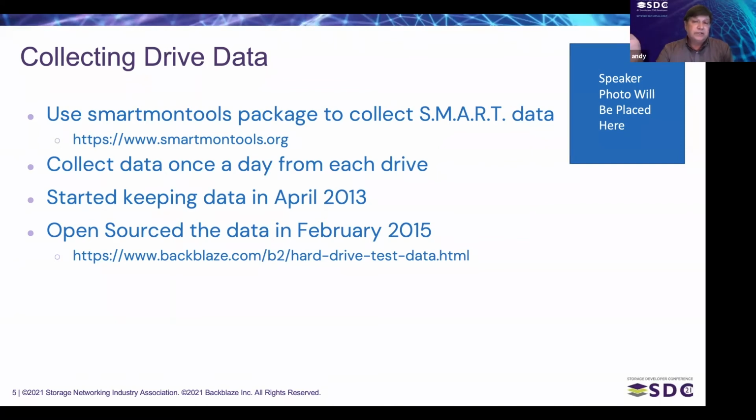Now, we collect data from these drives, and we've been doing that since 2013. We collect using the Smartmontools application, right? And we store the data, and I'll show you the format in a little bit. You can actually download the data. When we produce our quarterly and annual reports on hard drive stats, we use the same data. So at any time, you can go in and download it. There's the URL for you to do that and test me out.